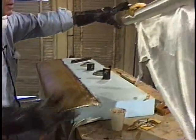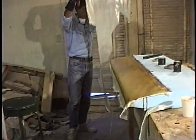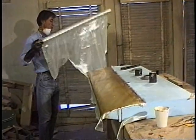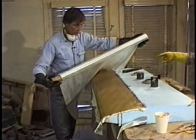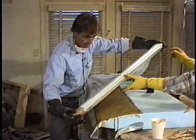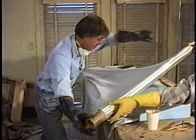What direction do you want this to go? The other way. Okay, now this one we're going to run in the opposite direction. Let's see. Yeah, that'll do it. Hold on the corner and get this straight. Well, we can lift it up and fix it. Do you want to hang on?